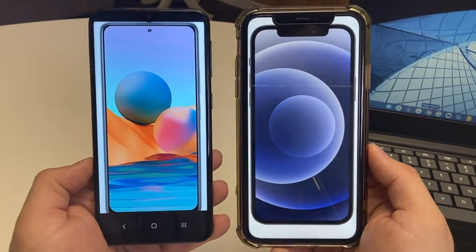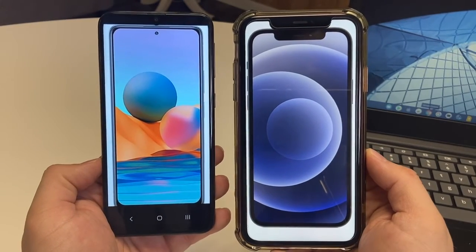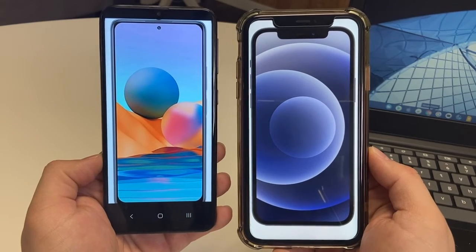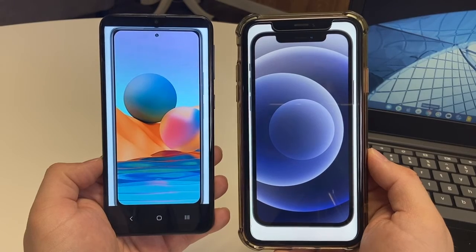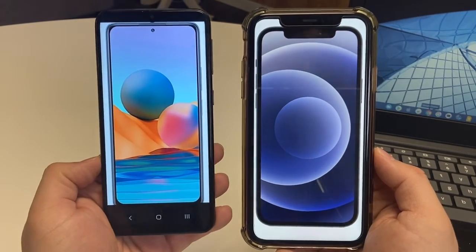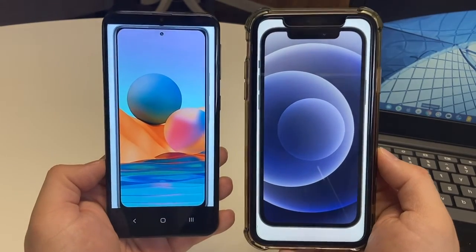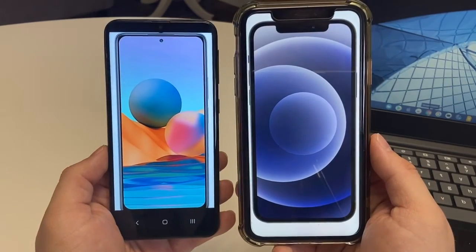It's a super premium feeling device, best in class at taking videos as well. But there's some departments where it could be better. There's no expandable storage, there's no headphone jack, and the battery is kind of questionable. So to end this video, if you got a budget of under 300 bucks, get the Xiaomi. If you don't mind spending more than that, get the iPhone 12.